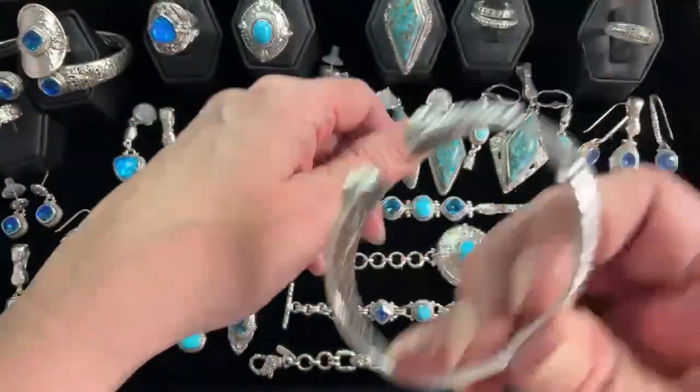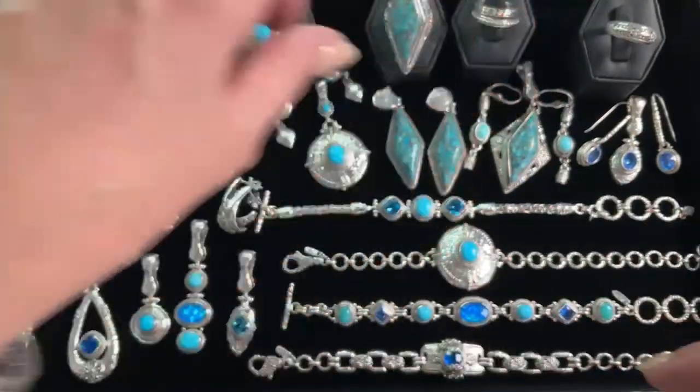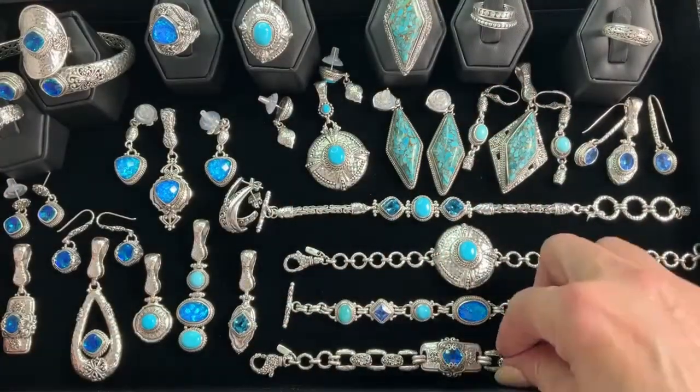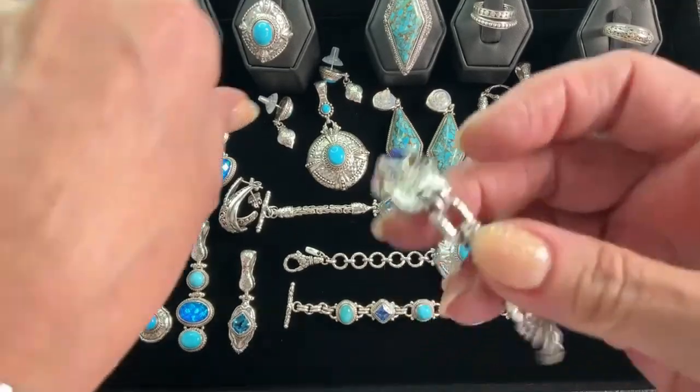So, yes. So you've got two sizes. I'm going to stack the next bracelet. Where's the bracelet? Oh, it's right here. I'm like, I forgot to put it on the tray. Nope, I didn't. I put it down here.